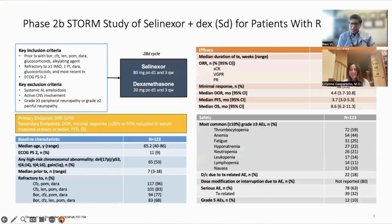So can you tell us about the drug and its development? I believe that it was initially approved for use twice a week, but that is, I think, very rarely done, and that was in combination with dexamethasone. But the first three-drug combination that allowed it to be used once a week and allowed it to have a much better safety profile was the STORM study. So could you just give us the highlights about this study?